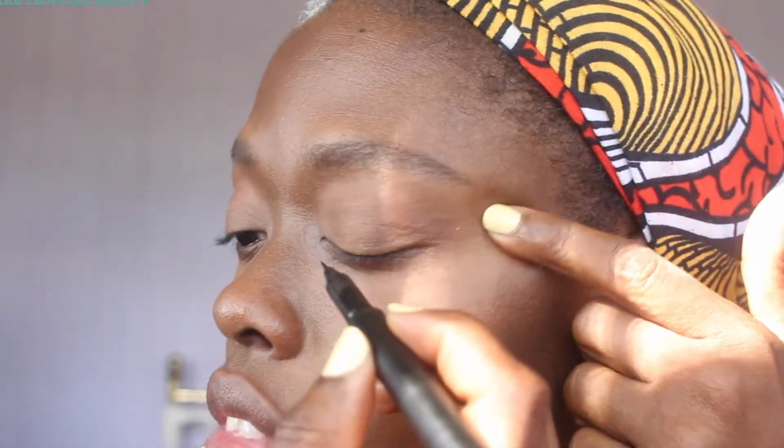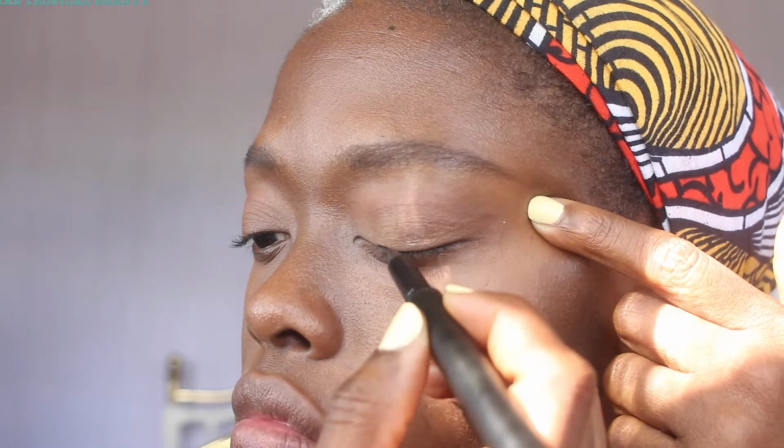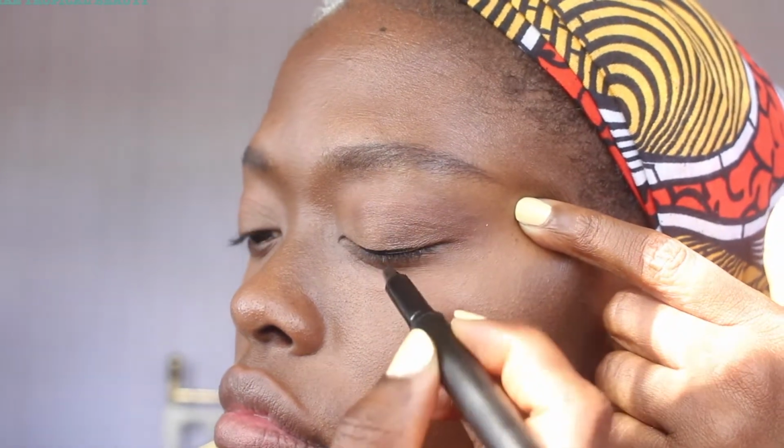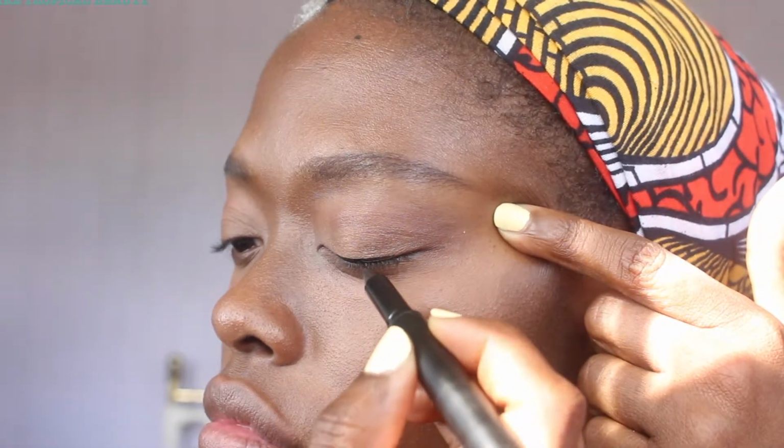See, very thin line. Yeah, that's about the thickness I'm looking for. Barely there, but you have it just enough to make my lashes look a little bit thicker, and the base of my lashes look a little bit more dense.